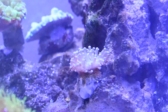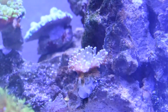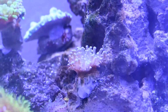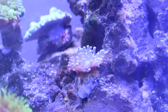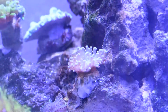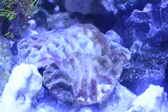And the next coral that I got was this frog spawn from a local reefer. And it's a funny story actually, because I went to his house to pick it up and I thought it was a white frog spawn, but it just turned out that it wasn't getting enough light, so it just kind of got bleached out. But no worries, it's slowly getting its color back, and I don't really mind the frog spawns. I could trade them later on, maybe for another coral, maybe a hammer, something like that.